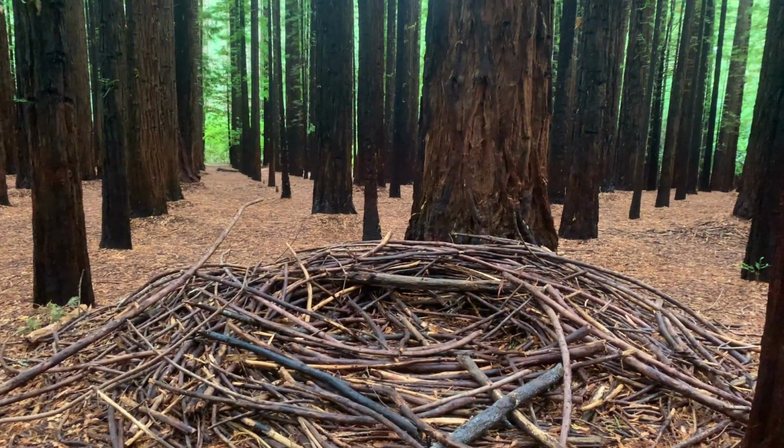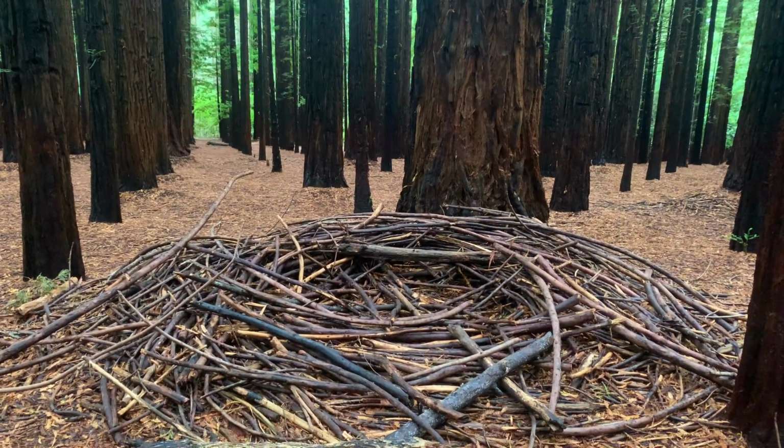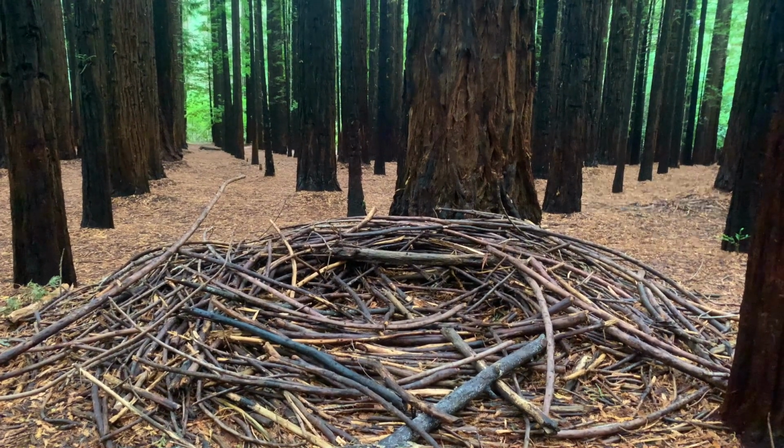And in the forest you can find these natural art installations made by locals. Some people call them dragon's nests.